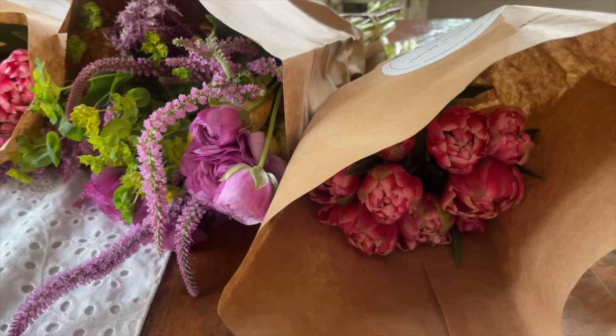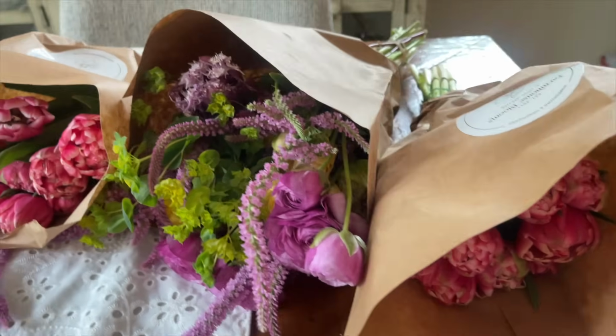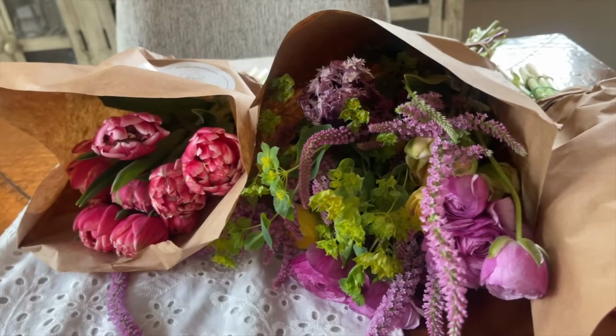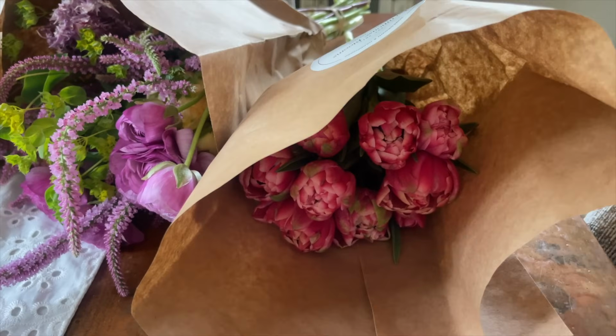About the background noise, Mark is being so sweet. He's vacuuming for me. But these are the fresh flowers that I picked up. And I'm going to go ahead and get these into vases. I'm going to give one of these to our friends.